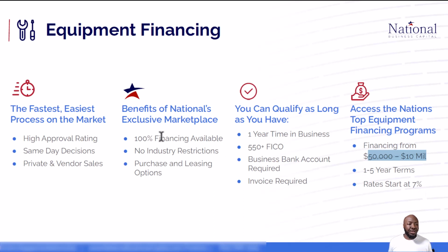Now, also, you're going to want to look at the fact that they have high approval ratings for this equipment financing, because of course this is secured financing, but it's specifically for equipment. You can get up to same day decisions if you have all your paperwork in order. So it's a really fast way to actually get something. They got 100% financing available, so you wouldn't have to put a down payment, no industry restrictions.